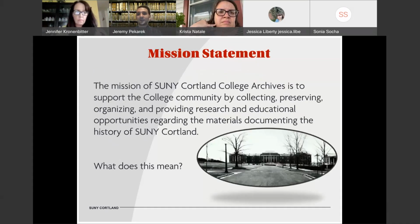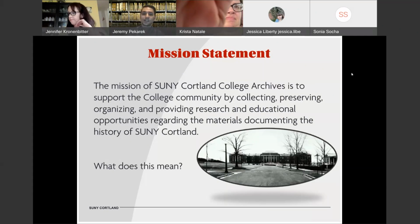Right, so the mission, I'm literally going to read this word for word. I know it's a big no-no when you're doing a presentation, but the mission of the Cortland College Archives is to support the college community by collecting, preserving, organizing, and providing research and educational opportunities regarding the materials documenting the history of SUNY Cortland. So what does this really mean? Basically, we collect materials created by the college for the college.